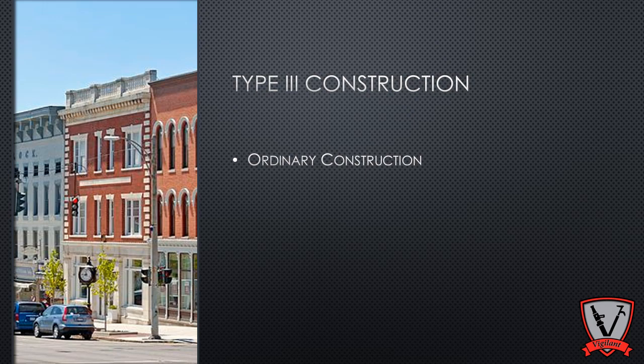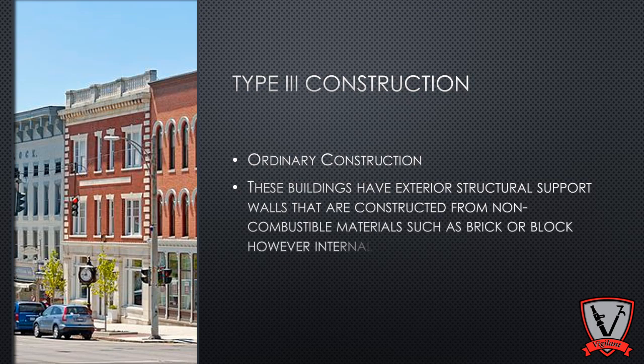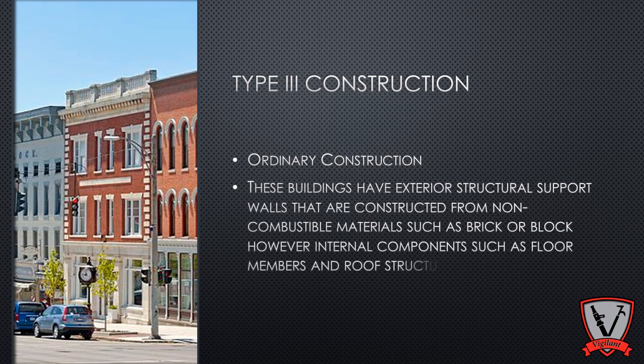Type 3 construction, ordinary construction. These buildings have exterior structural supports that are constructed from non-combustible materials, such as brick or block. However, internal components, such as floor members and roof structure, may be made from combustible materials. Those combustible materials include common materials like wood.